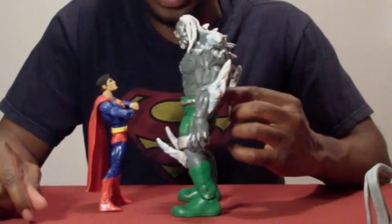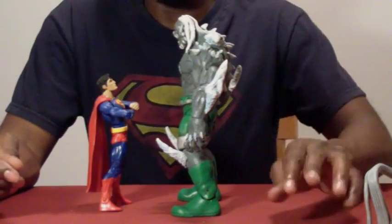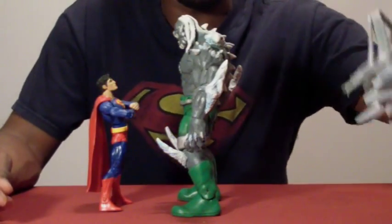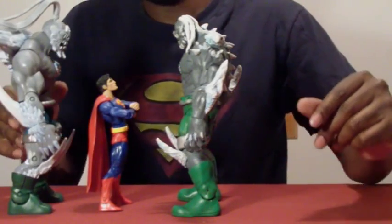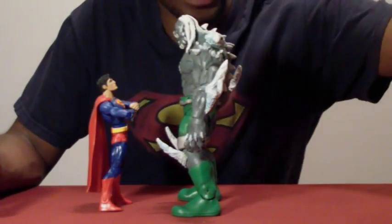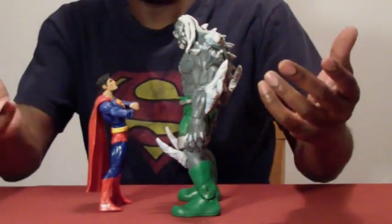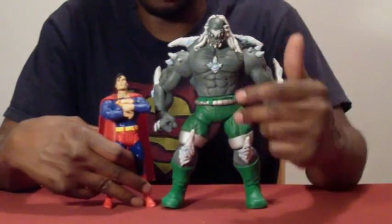So this is the Doomsday that I had prior to getting the one from Mattel. Before I knew that Mattel was going to do their Doomsday. I am happy with both of them, especially, I'm a big Doomsday fan. Even to make the new 52 Doomsday would be a pretty welcome addition to my collection.